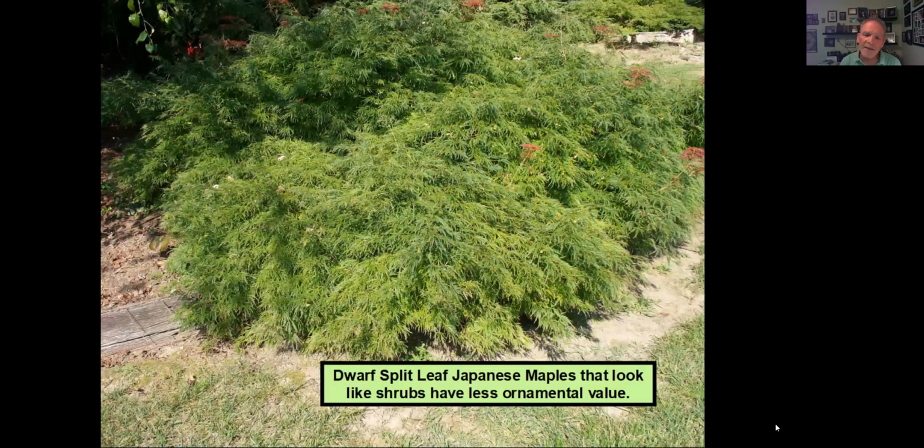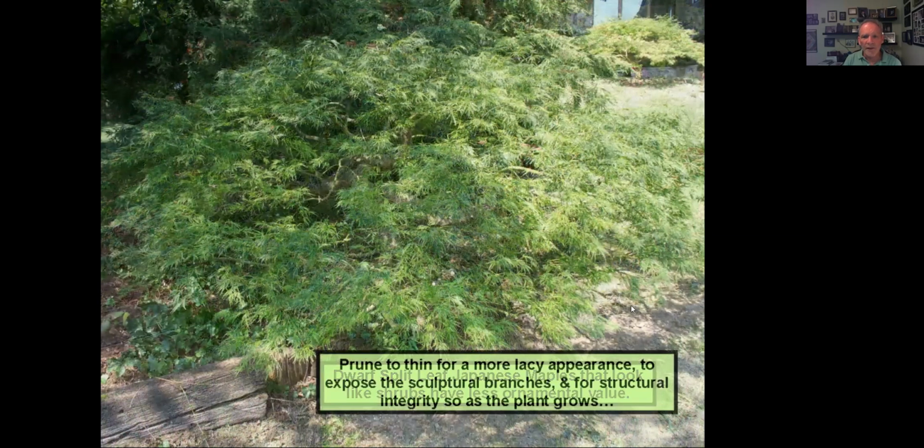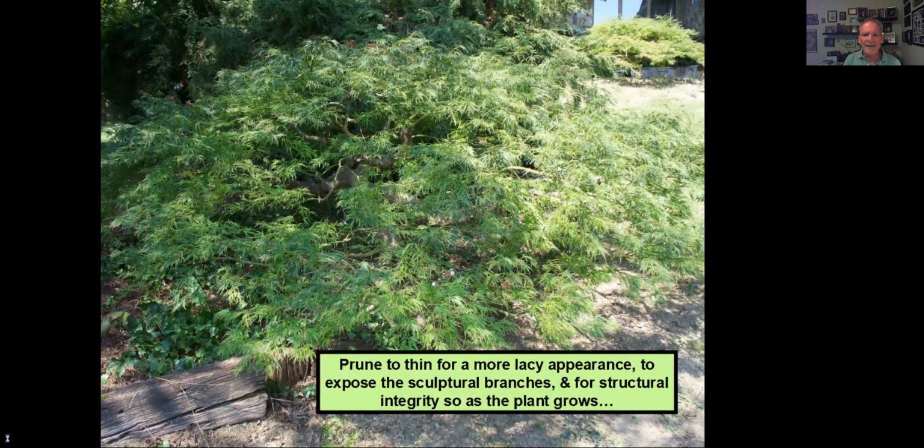And a little bit more advanced, this is one of the dwarf split-leaf Japanese maples. And if you let it go just like this, it's perfectly fine. That's okay, but it's a green bush. You pay $1,000 for a tree like this to look like any other green bush you pay $20 for. So if you want to prune it to look like something that is a sculpture, that's part of the sculptural element. Prune it to thin it out a little bit and get some of the branching structure to be visible. And you get that lacier foliage, that light look, that's what you pay extra for.